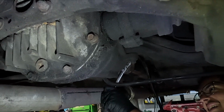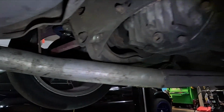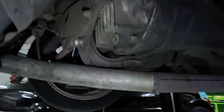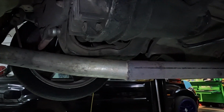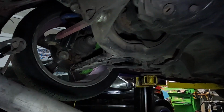We're gonna get these taken off and then we'll go from there. Alright, so we're just getting the exhaust off here so we can have more clearance to drop the diff. Yeah, we don't have to take it out, but we can. But Gio's gonna be extra. It'd be easier. There you go. Voila. Just leave it hanging.